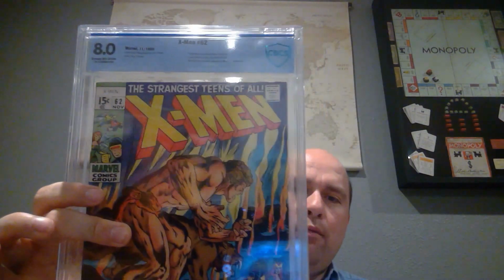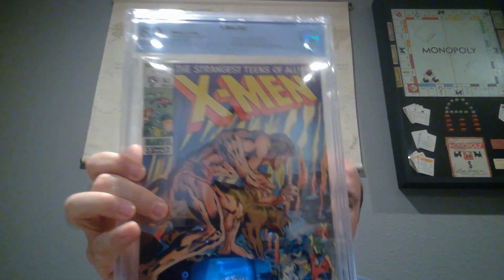So X-Men 62. This is another Neil Adams cover. First appearance of Amphibious, Equilibrius, Lupo, Bobbers, Gazer, Piper, Brainchild. These are all Savage Land folks. Kazar and Zabu. Cover appearance and a Magneto appearance. November of 1969. Got an 8.0. Cream to off-white pages.